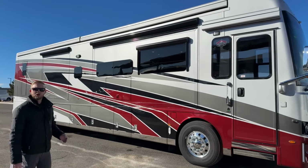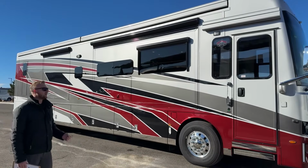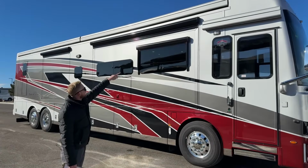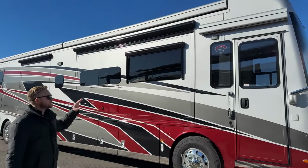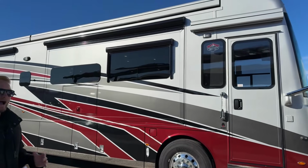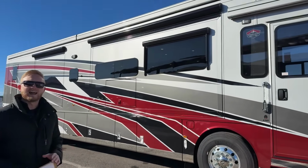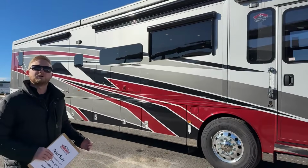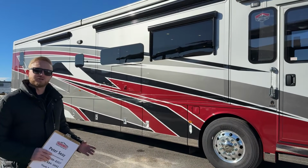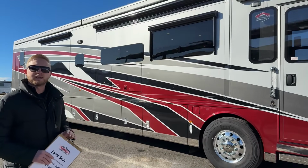Also, as part of that Girard awning package, you get power window awnings. So if you take a look at the exterior window right there, you're gonna notice the awning arm above it. You also have two awnings on the passenger side of the coach. So power window awnings are a really great thing to have if you're gonna camp in hot climates at all. If you plan on going to Florida or down south, especially through the summer, the window awnings are a game changer for that.